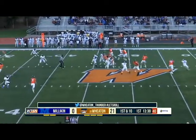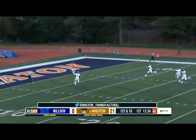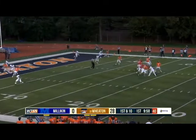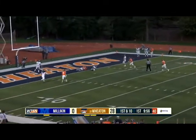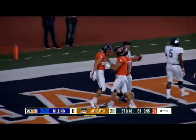McWilliams, play fake, looking to go up top. He's got Phil Nichols wide open. Walk in, wow. Touchdown. McWilliams, all day to throw, climbs the pocket across the middle. Touchdown, Thunder. Carson Lean, his second of the night.